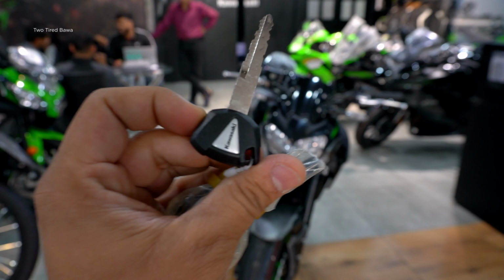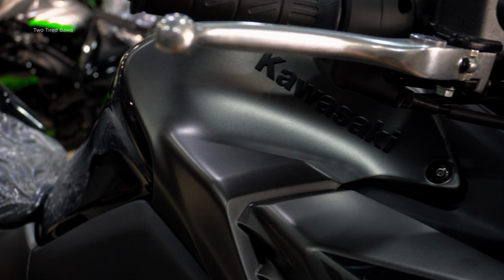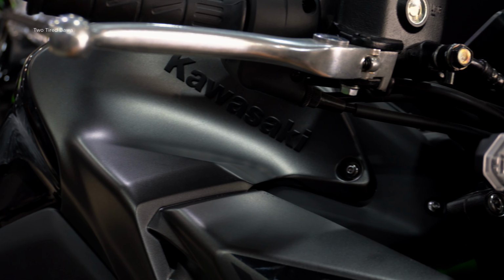So to sum it up, the Kawasaki Z900 is an absolute powerhouse. It's got the looks, the power and the features to make every ride thrilling.